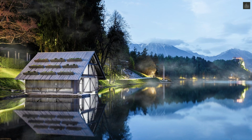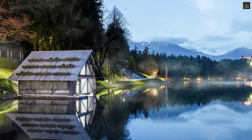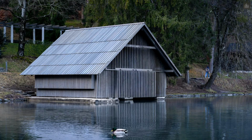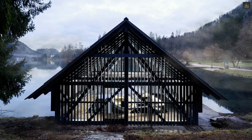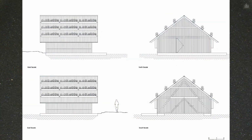The Boathouse Zaka, located on the western edge of Lake Bled in Slovenia, serves as the headquarters for the Slovenian Environment Agency's research operations. Originally a modest 25.5 square meter timber structure, it stores vessels used for monitoring the water quality of the lake, a fragile ecosystem facing growing pressure from tourism and climate change.